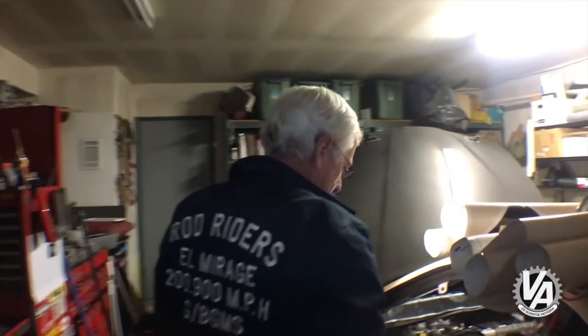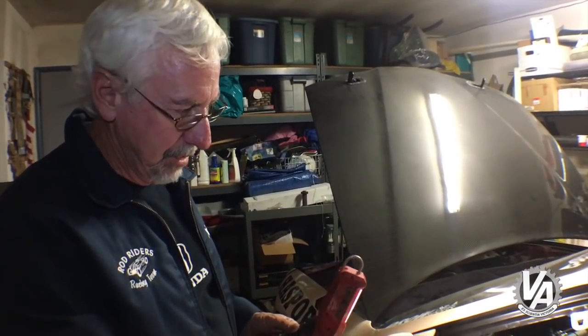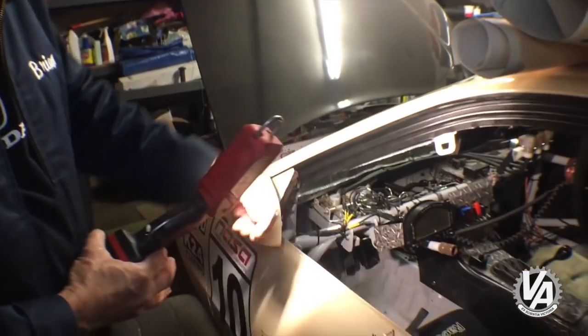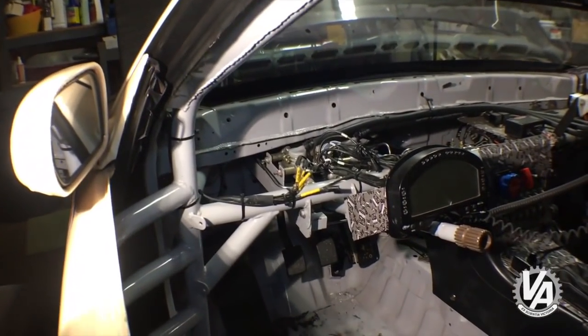This is the driver's compartment. Got a Racetech seat, fire system. You notice that, again, the steering wheel has been extended back. You can now see the AIM dash right here. You can see the wiring for everything.